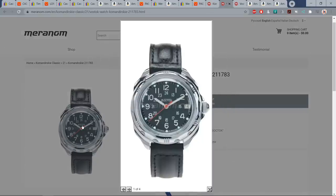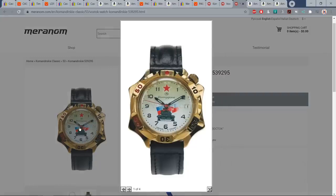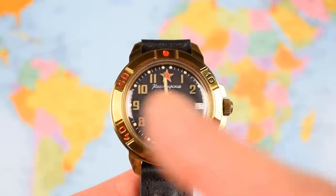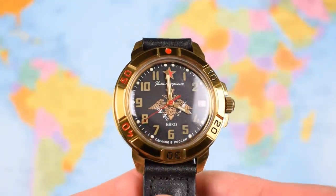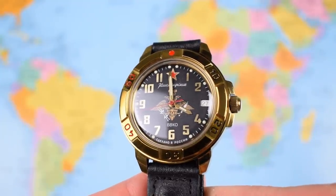There are dozens and dozens to choose from. There's some fairly straightforward field watch designs like this one, you know, 24 on the inner ring, 12 on the outer ring, black and silver. Or there's some cray cray ones like this star-shaped gold one with a crown up there at 1:30 and a tank on the dial. There are so many, you can pick and choose what you like. I chose this one. I chose black and gold with an eagle on the dial. Why not? Now, you can mod these. They're very modifiable.